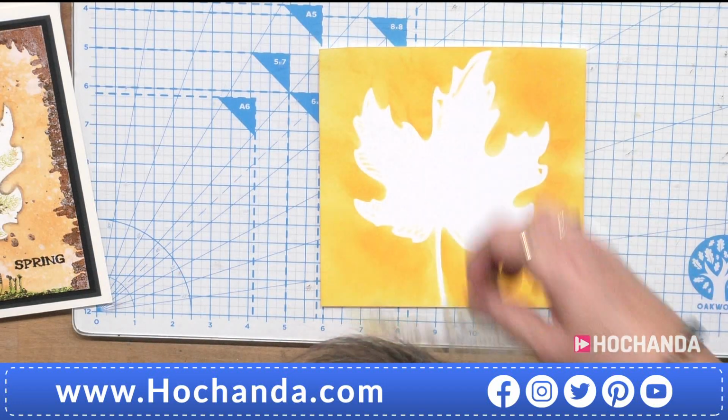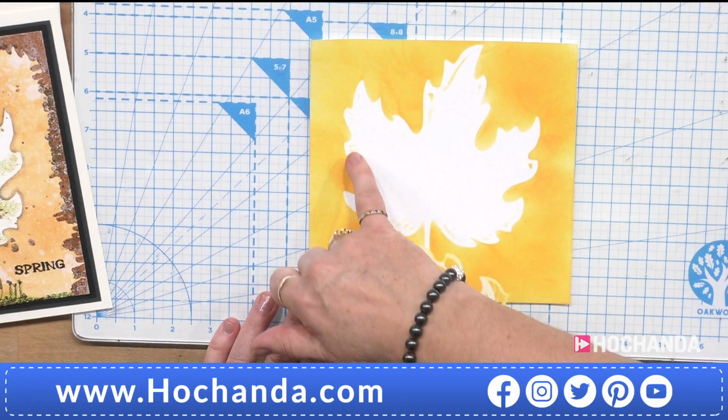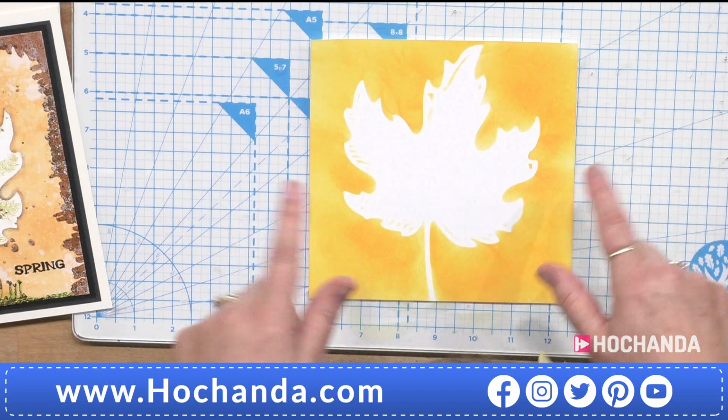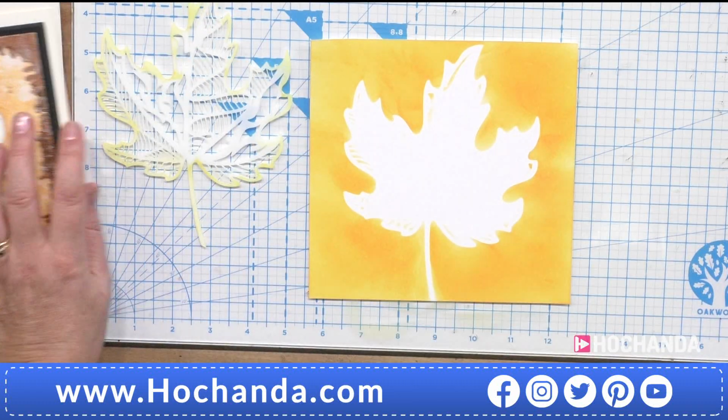Right, so I'm just going to take that off, and you can see there I've got that lovely leaf. Now you can see it a couple of times. I did rush it, admittedly, because we've got a lot to get through, but that won't matter. I promise you.